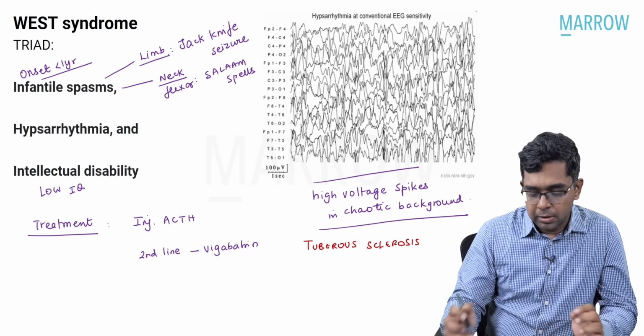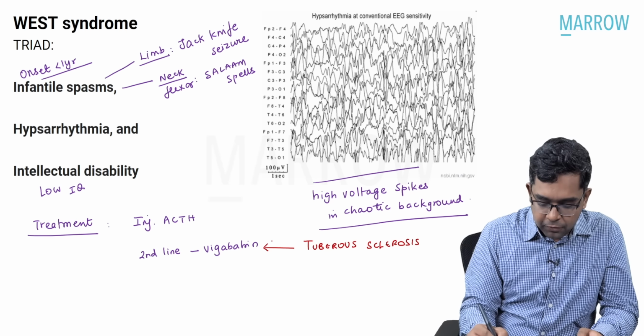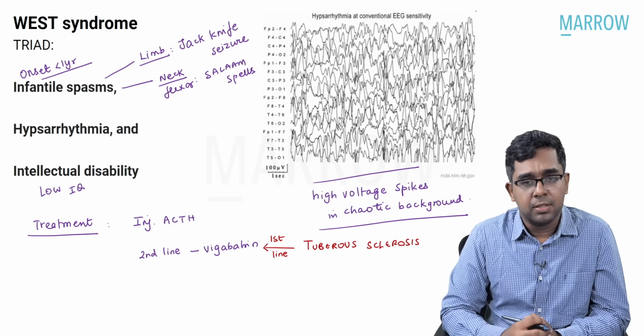However, a point to be noted is if tuberous sclerosis is associated with West syndrome, the first line drug now becomes vigabatrin. So in the general case, ACTH is the first line drug, but in tuberous sclerosis associated West syndrome, vigabatrin is the first line medication.